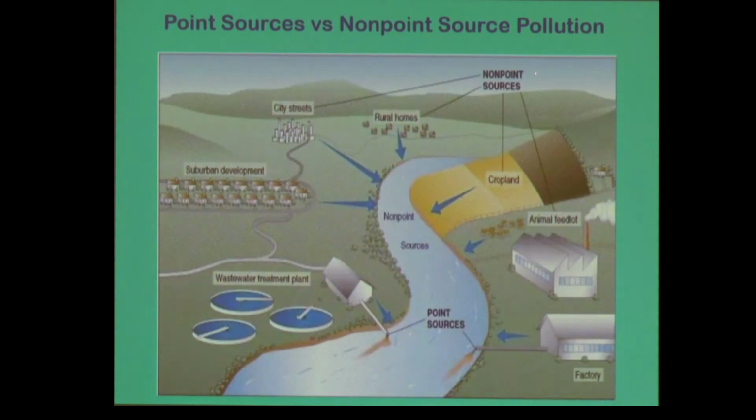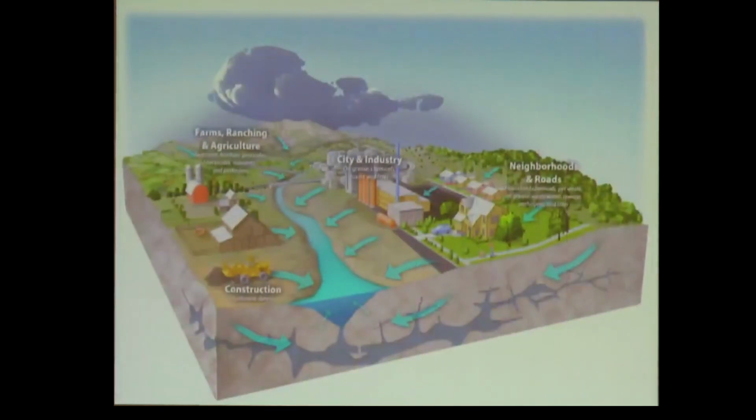It usually comes when it rains, and it comes from all over the place, everywhere from cropland, from animal feedlots, from homes, city streets, development, and it basically drains. When it rains, it drains into a creek or stream or river or other water body and ends up polluting that area. Another look at different types of non-point source pollution: farms, construction, neighborhoods, city and industry.